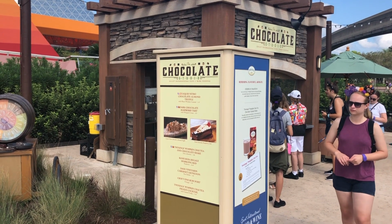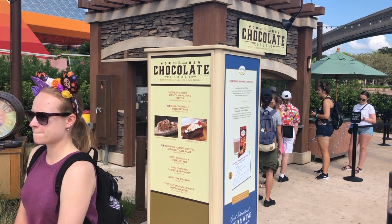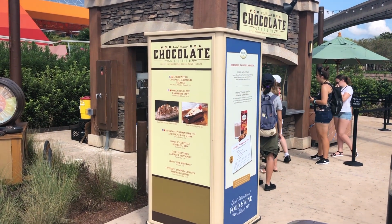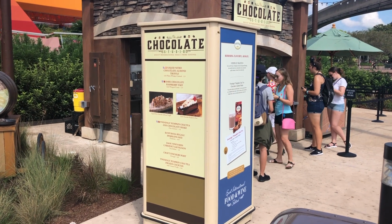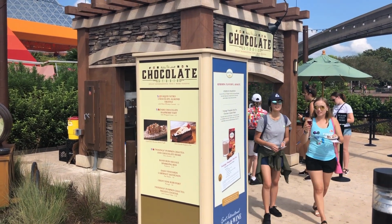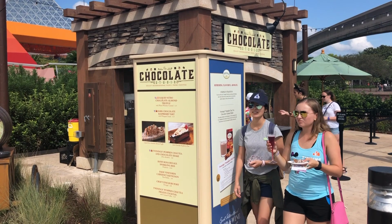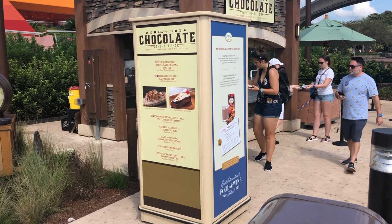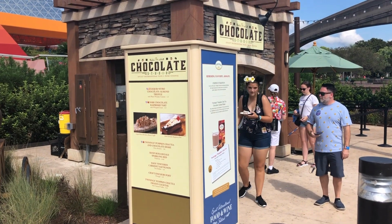Here's a look at the Chocolate Studio menu. So they have the liquid nitrogen chocolate almond truffle and the dark chocolate raspberry tart. I think I'm going to get the dark chocolate raspberry tart because I've gotten the liquid nitrogen truffle many times. And they have the drinks here as well, so enjoy.